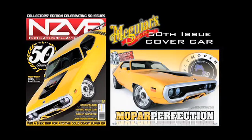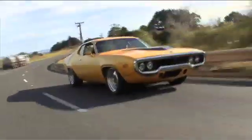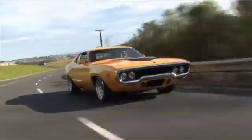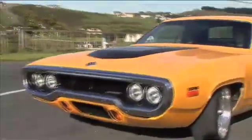50 issues of NZV8 magazine require a very special Maguire's cover car, and this is it. Well, I'm here with the editor of NZV8 magazine, Todd Wiley, and we're also here with this beautiful car. This is going to be on the cover of the 50th anniversary of NZV8 magazine, the beautiful yellow Plymouth Road Runner. Todd, I've got to ask you, what does it take to get onto the cover of NZV8 magazine?